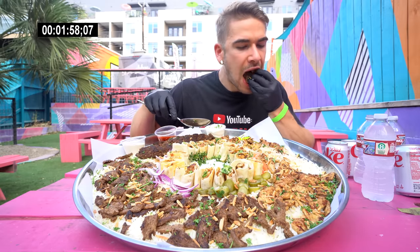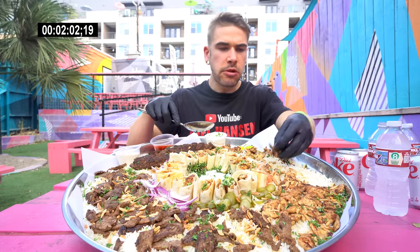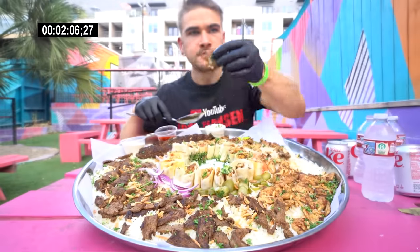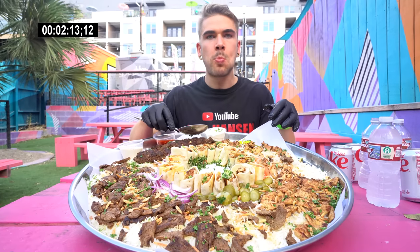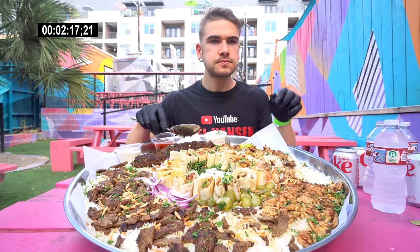That marinade though. Woo! Try this beef. Beef. And we even had kebabs. The kebabs were made with beef, which again are very, very popular in Mediterranean cuisine. All on a lovely rice. I believe it was basmati.